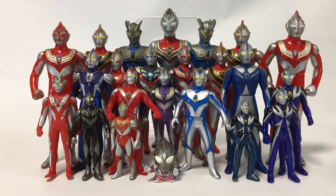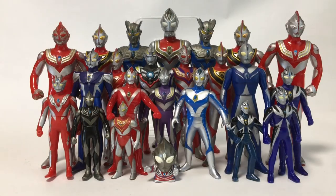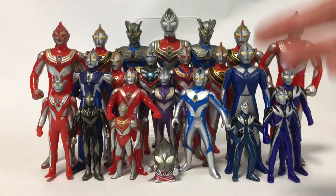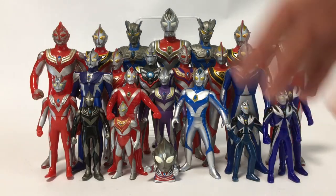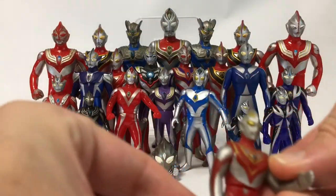Tiga, I've watched a little bit of, and I recognize some of the stuff from Tiga, but otherwise, I really don't know anything about, especially, like, these guys in the back here. Isn't it, like, Ultraman Mevius or something like that? And I really don't know. There's too many Ultra series, and I'm basically just sticking with the vintage stuff.